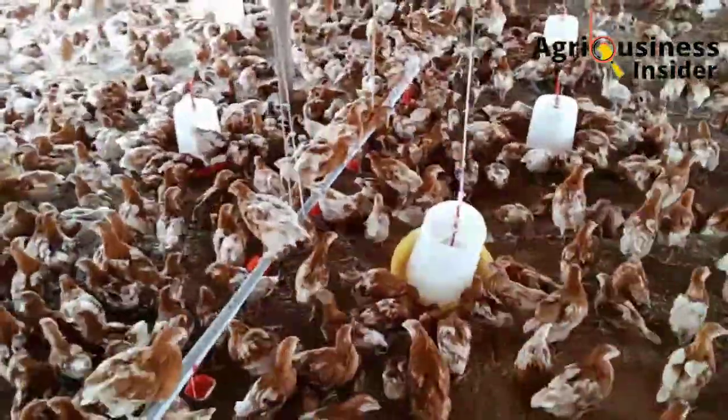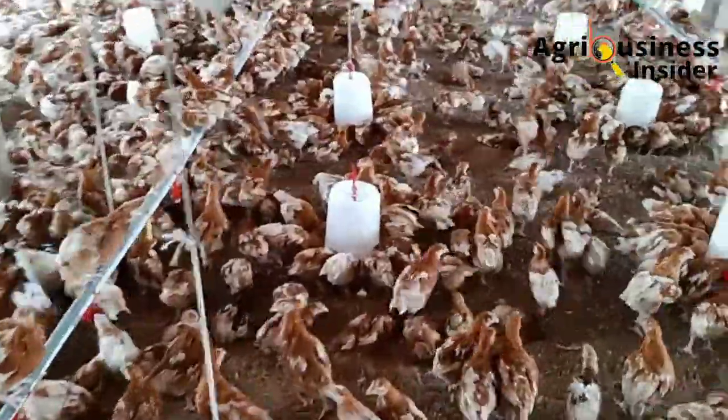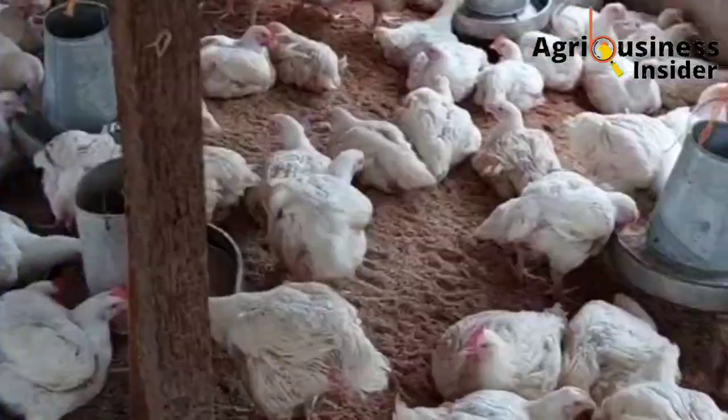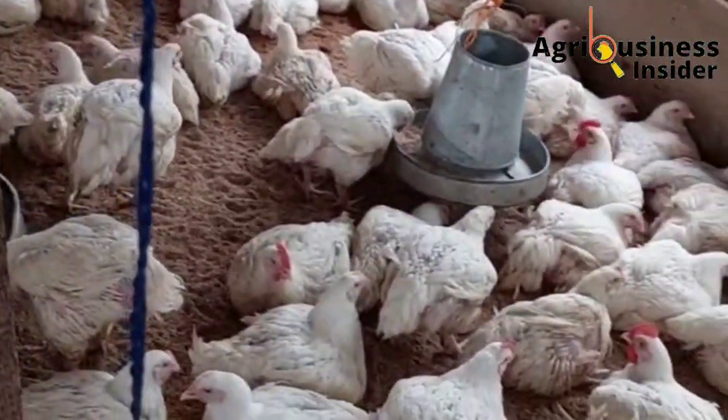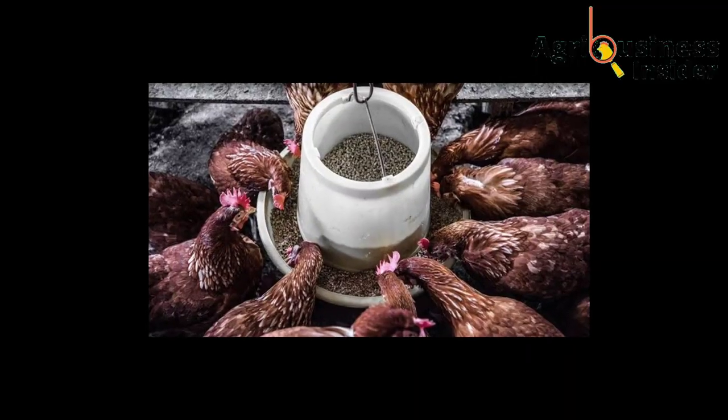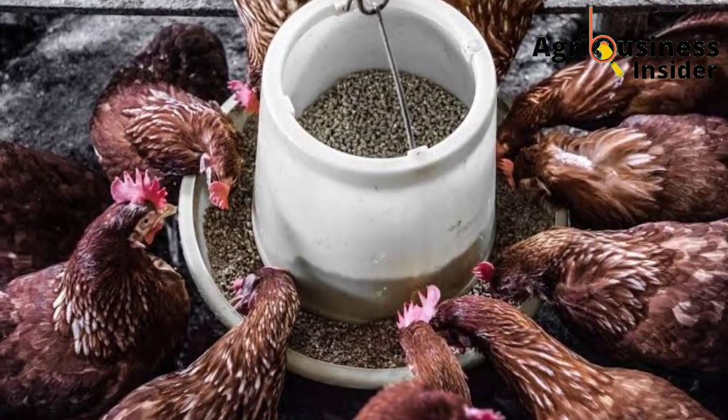There are two things that influence the change of the three parameters that I have mentioned: the color of the poop, the texture of the poop, and the appearance of the poop. They are affected by either the diet, or number two, it could be a disease.